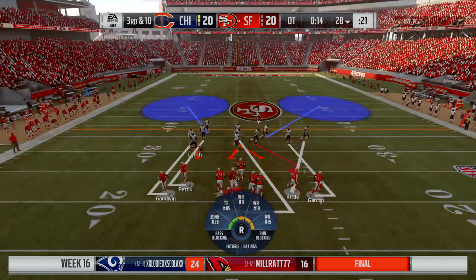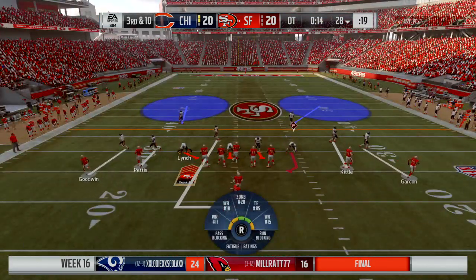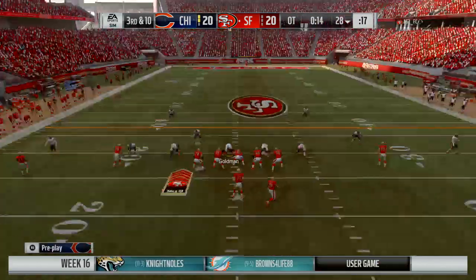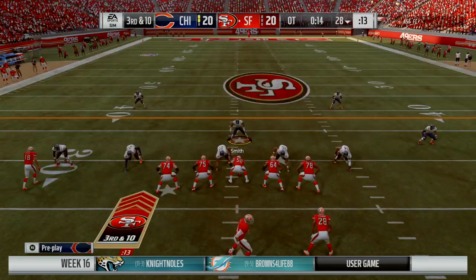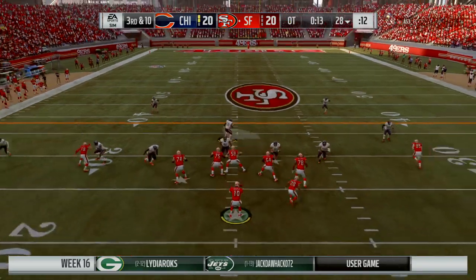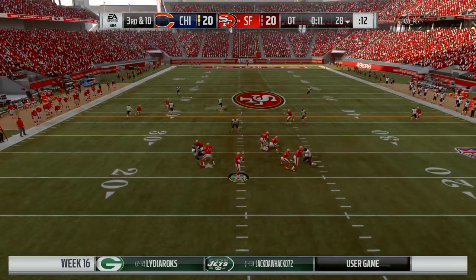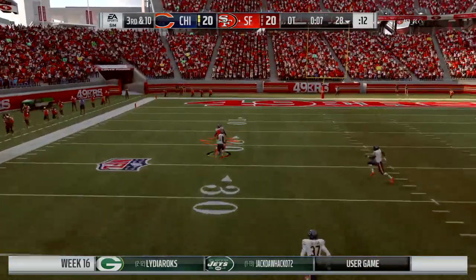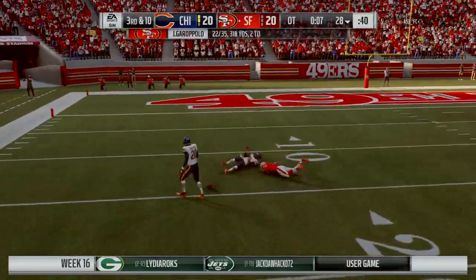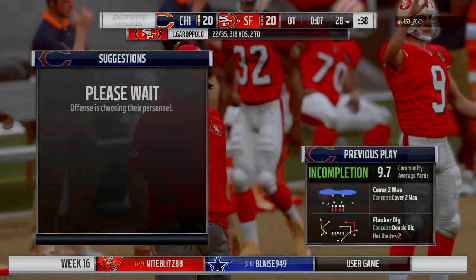So back-to-back incompletions, and that has them staring at a 3rd and 10. Here we go. A shotgun snap for Garoppolo. He's going to loft one deep left side here. And he knocks the ball away, and it falls incomplete.